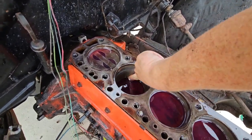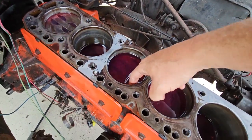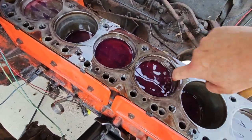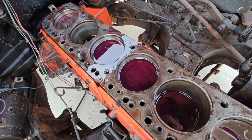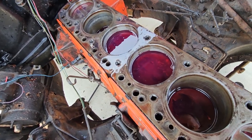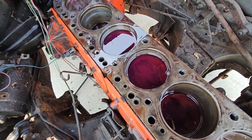Oh yeah, it's coming off with my finger, but oh my gosh. All right, let's keep turning. I'll keep working on it slow. I won't make you watch unless something happens.